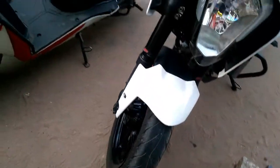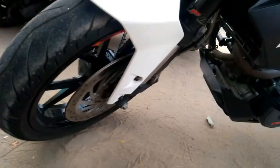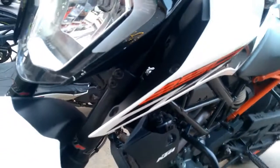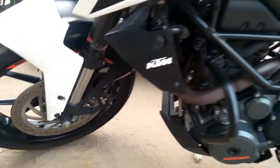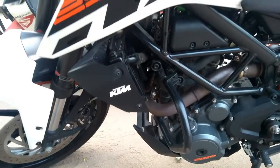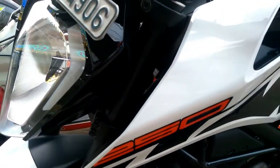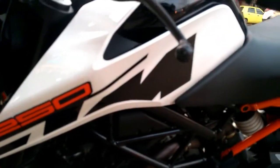The 250 Duke comes with a 248.8 cc, single-cylinder, 4-stroke, DOHC fuel injection engine that delivers a maximum power of 30 bhp at 9,000 revolutions per minute and a maximum torque of 24 Nm at 7,500 revolutions per minute, paired to a 6-speed manual transmission.